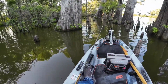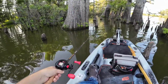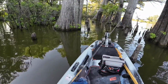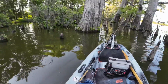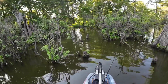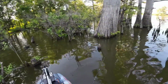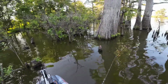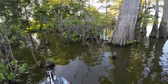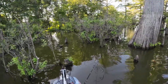Pretty much all these bass today have gotten it right there off the side of the kayak. You know, just pretty much right here in this little general area right here. I like it when they do that. It's always a surprise. That's one reason why whenever I'm kayak fishing, a lot of times you'll see me take my lure out to the side like this.